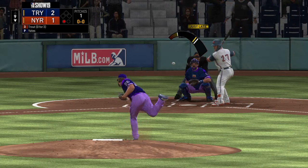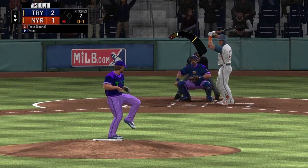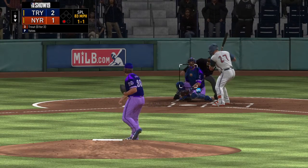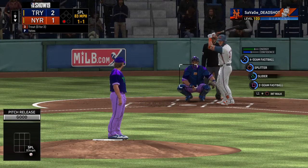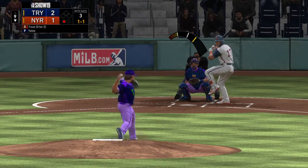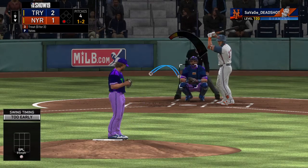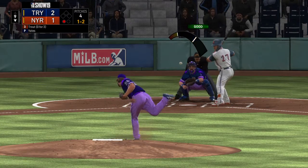Here comes the first pitch. And he'll take strike 1 on the fastball, registering at 93 that time. Counts even to Trout, 1-1. Bases are empty, 1 man out. And a half-hearted attempt that time as he broke the plane of the plate. It's a ball and 2 strikes now.